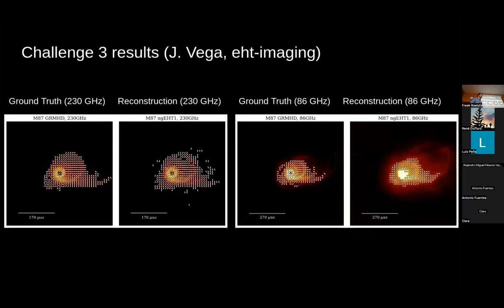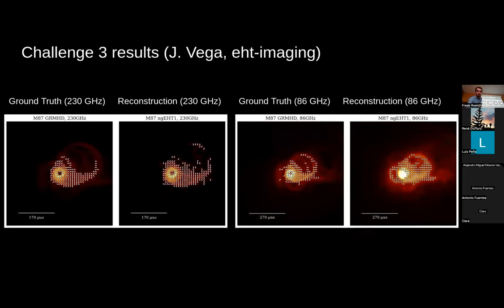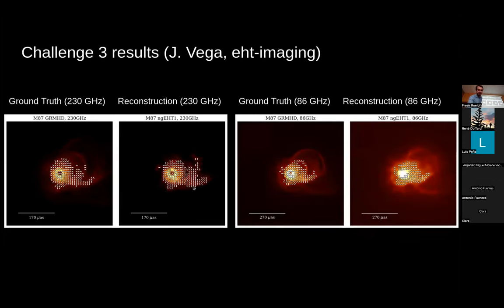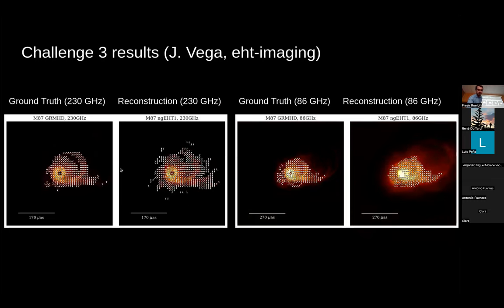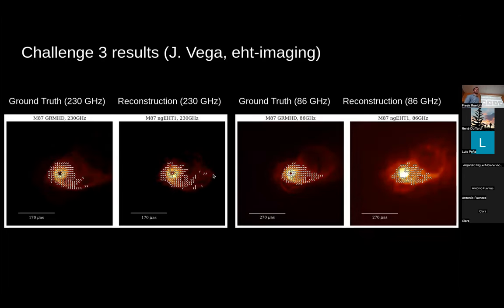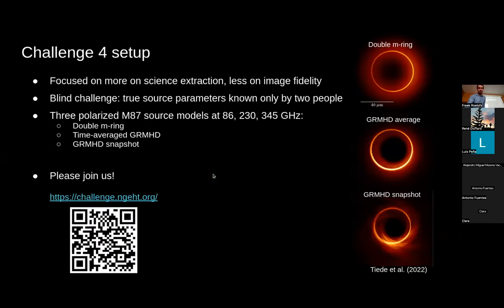We also added in polarization. So here's just an example by Justin Vega, who was my undergraduate intern at the CfA, who did some polarization reconstructions. And you can see you can recover the polarization structure here up to far out in the jet as well. And we're now running challenge 4. I won't go into much detail about this, but here we want to focus more on parameter extraction rather than just imaging. So if you're interested, this is something you can still participate in.